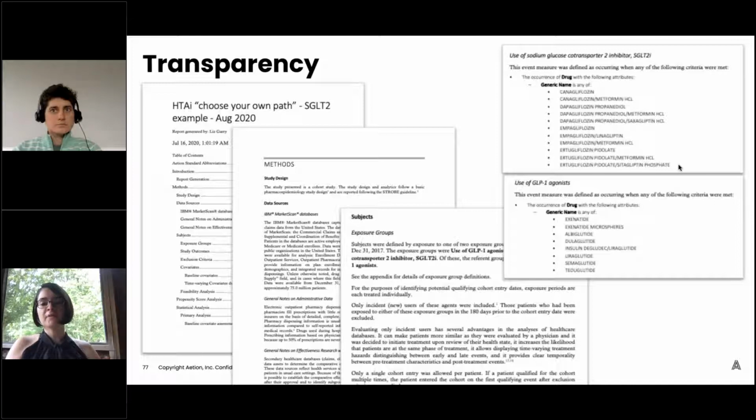Okay, so everything that I've been describing thus far are the details necessary to have study transparency, in order to be clear to either a regulatory or an HTA body who's reviewing, not just saying exactly what was done, but why you did each step. And if there's something that wasn't done, why it wasn't done, and really just documenting the journey.